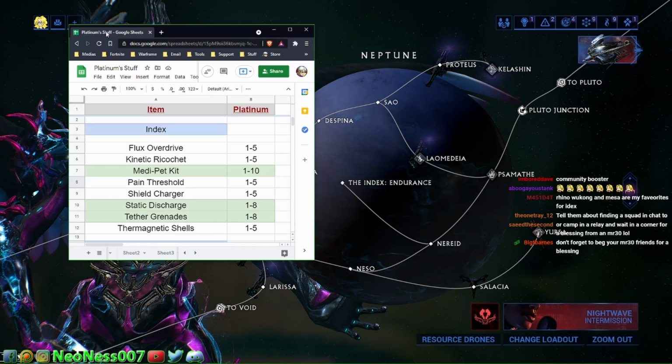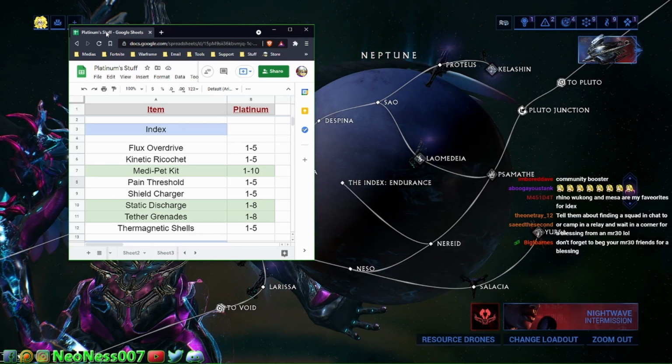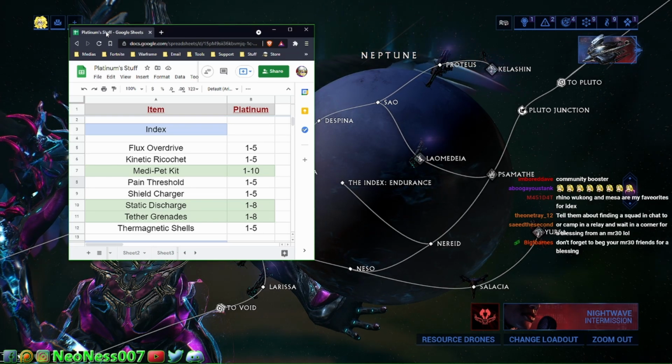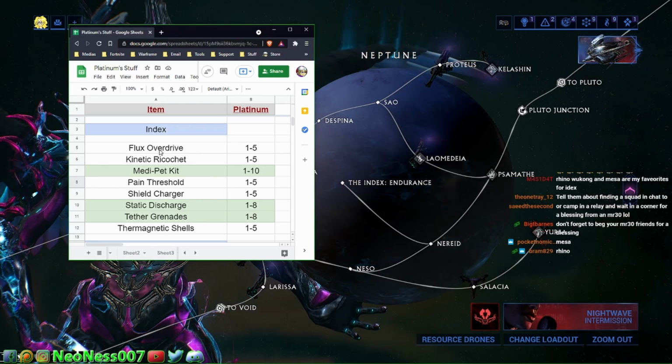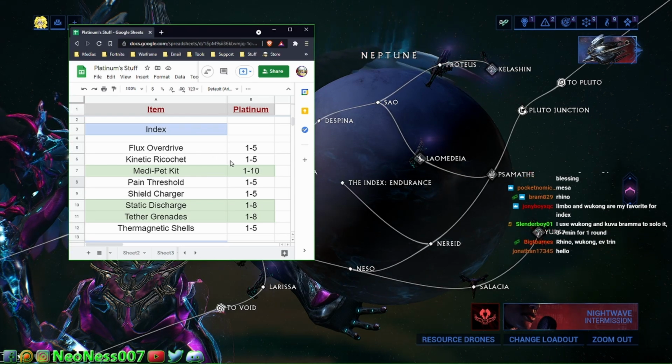And chat, what do you guys use for doing the index? I typically like to use Mesa or Rhino. I typically also like having a Limbo in the squad to kind of protect the node. But those are the 3 that I use. Chat, what do you guys use when you do Profit-Taker? When you guys are doing index, you're going to wind up getting these mods to drop.